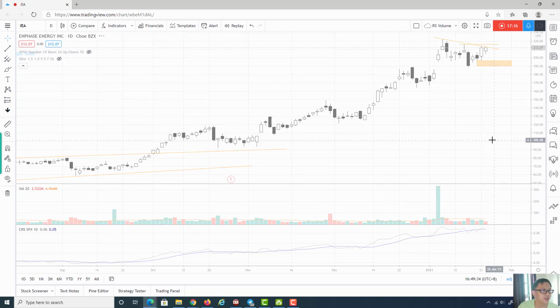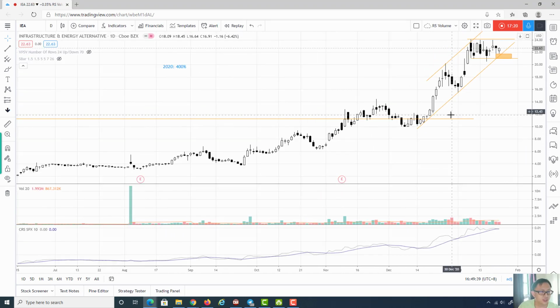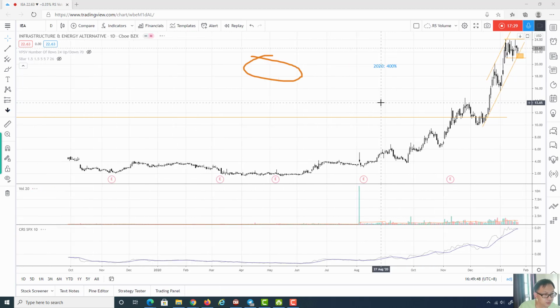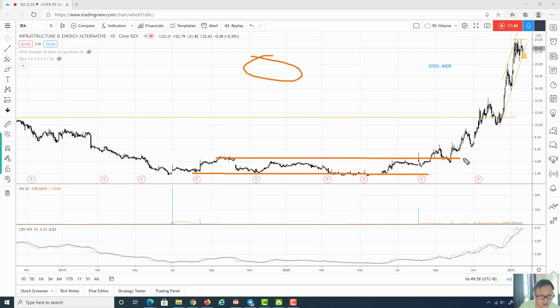So next one, IEA, Infrastructure and Energy Alternatives. So again, this stock last year had a return of about 400%. So let's take a look at last year. So we noticed that there is definitely an accumulation structure formed just prior to 2020, and subsequently actually 2020. So we noticed this kind of interesting movement.